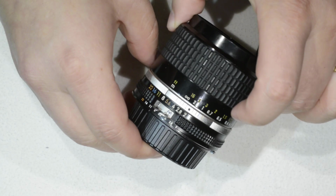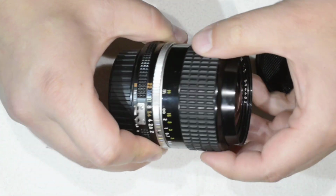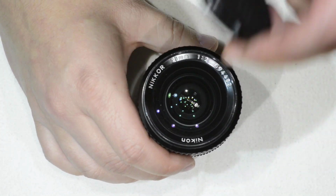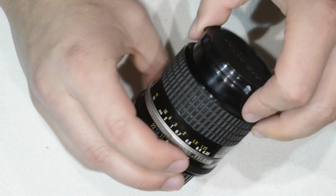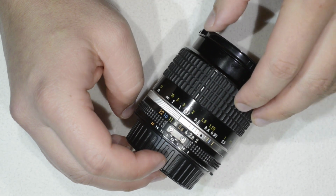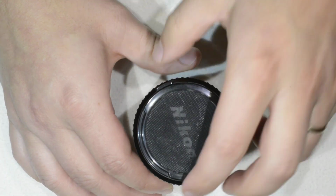And then digging in a box, I found this lens. Okay, so it needs some adjustment. It has a bit of play, but we'll be doing that soon in the channel. We'll be adjusting this lens, and then we'll be comparing it to the 28mm f2.8 AI that I have already, and which is a fantastic lens.